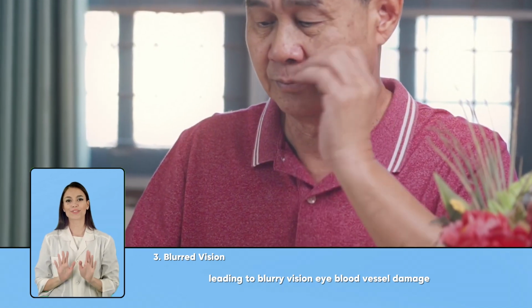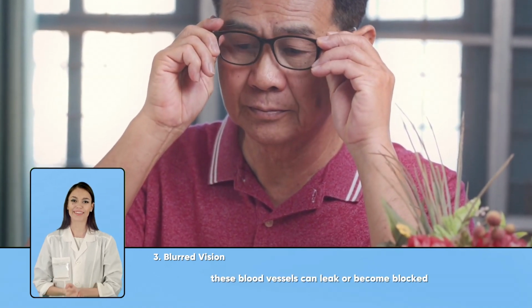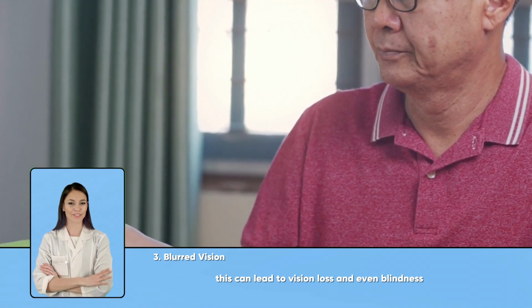Eye blood vessel damage. Chronic high blood sugar damages the tiny blood vessels that supply blood to the retina. These blood vessels can leak or become blocked, causing a condition called diabetic retinopathy. This can lead to vision loss and even blindness if left untreated.